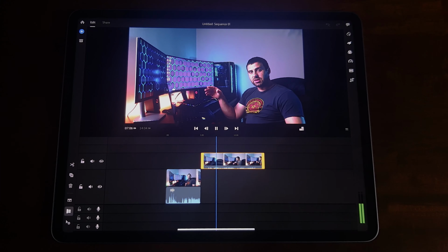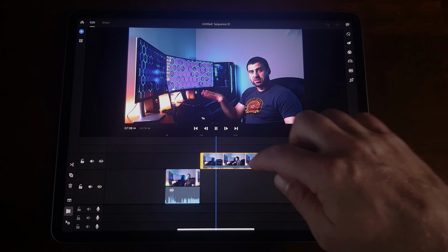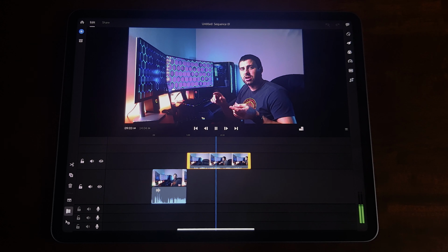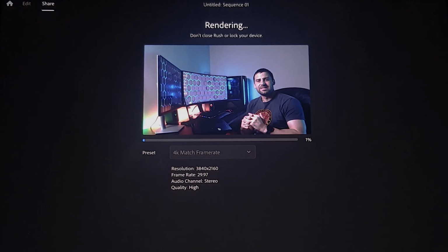I did a test actually, and I tried to work with 4K footage in Adobe Rush, and I gotta tell you that the playback is very smooth. When I click, there is no jittering, no struggling at all. It handled it perfectly. And then I applied some effects to it, and I exported that video at 4K, and it was a 14 minute video, and it took exactly 17 minutes. And this is super fast. I would say it's on par, if not faster, than my desktop computer.